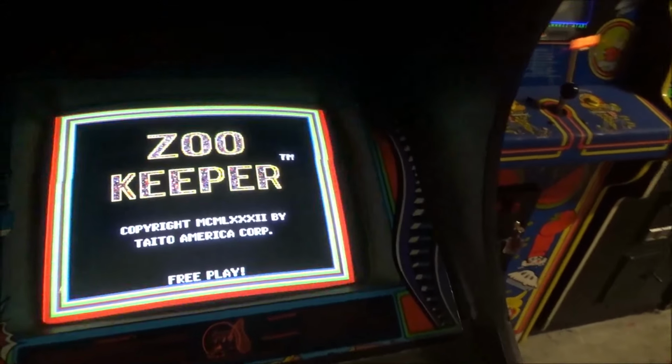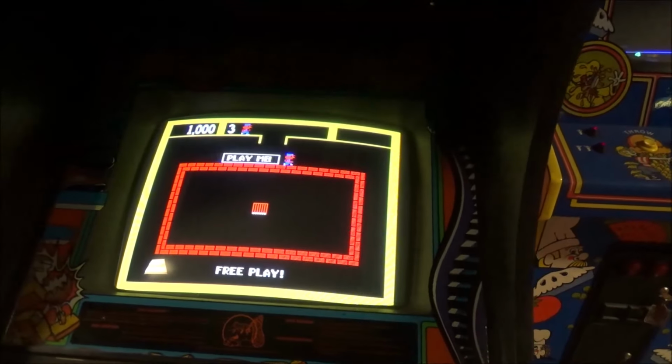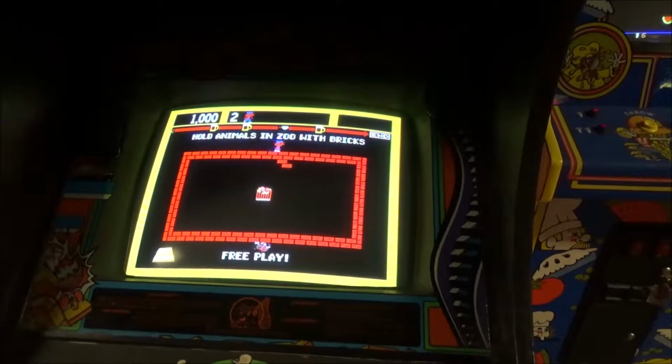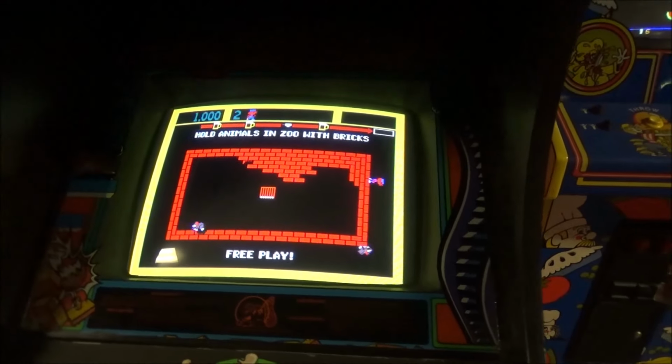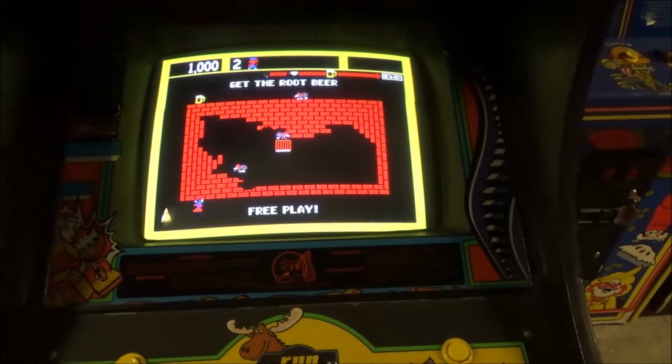This is the J-Rock board that's running in here. It still has all the original hardware and board in there. I was having board issues with my Zookeeper, so I put the J-Rock kit in it, and I have zero problems. None of the high scores ever leave. It plays perfect. It's awesome. You would never know if I didn't tell you that this wasn't original hardware.